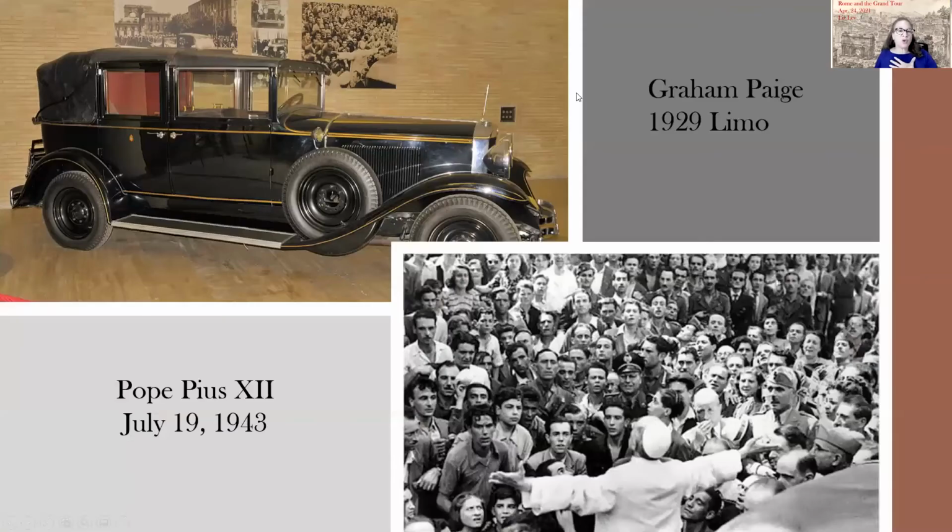And then, just so I can convince you the next time you go, you want to go to the Carriage Museum. This is the first car ever to leave Vatican City State. It was made by the Detroit company of the Graham Paige brothers. And in 1929, this limo was given to the Pope, and he used it. And then Mercedes gave a limo, and then Citroën gave a limo. And eventually they favored the Mercedes limo.